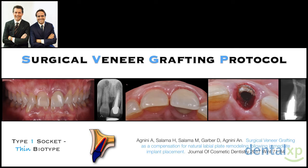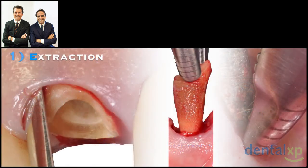The first step is what? The extraction. Yes. The extraction must be performed in the least traumatic way by utilizing specific instruments such as dedicated periotomes in order to cut the fibers around the root, and small forceps tips in order to enter the sulcus, take the root and perform rotational and out movement, not mesiodistally or buccopalatally, because we want to preserve what? The anatomical scenario we are in, which is type 1.